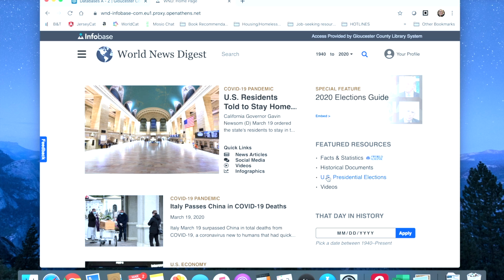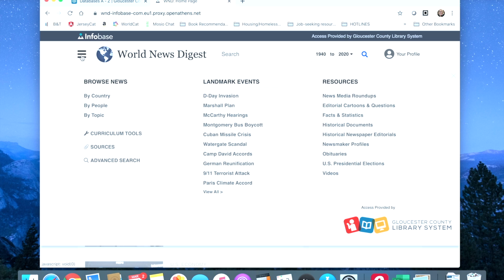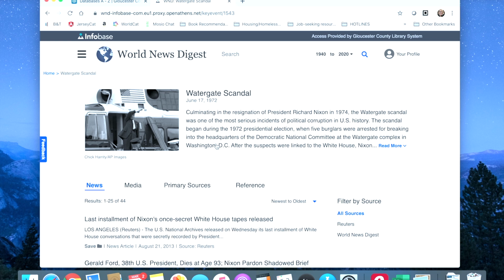In the top left corner of your screen, you'll see 3 lines, and that will take you to the menu for this website. That's how I prefer to explore it, but you can click on whatever you want. The menu drops down and shows you news by country, by people, by topic. Today we're going to explore landmark events. I'm going to go down to the Watergate Scandal just to use this as an example of how this website can teach you about history.